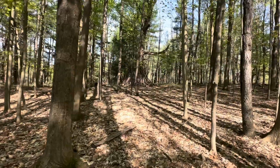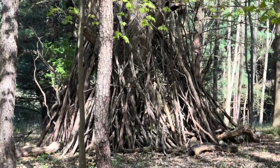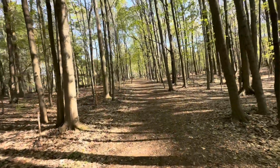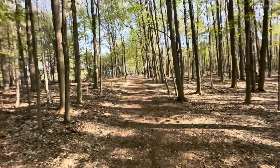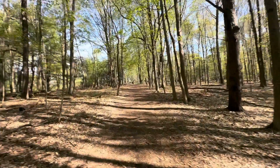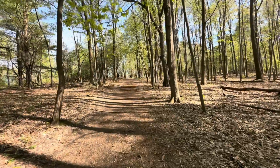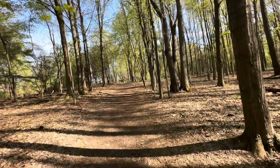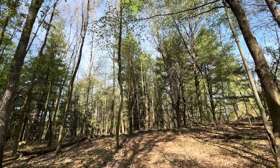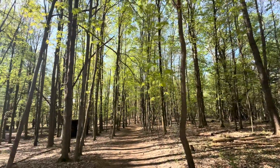They stacked up a bunch of branches around that one tree. It's almost teepee style. Wonder what they're gonna do with that. I think we're coming to the end of the trail. Like I said, just a little short trail here, but I wanted to make you a little video today, as you like pretty things and I like showing you pretty things, so this is definitely a beautiful place.